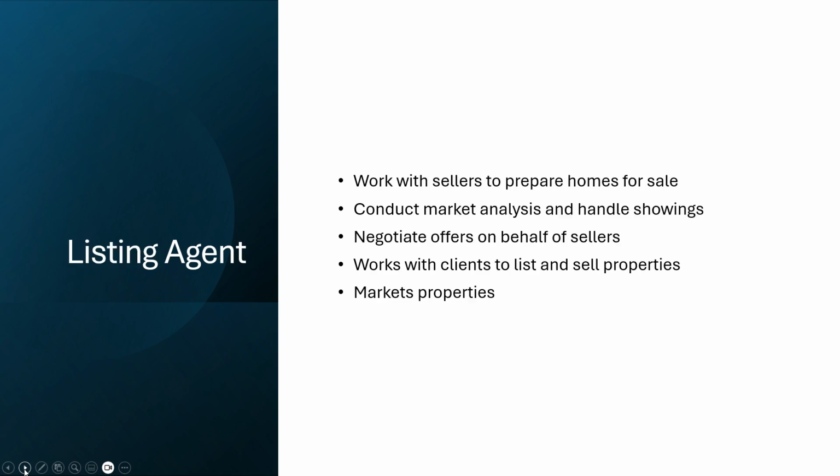Same with the listing agent. You work with sellers to prepare the homes, you conduct market analysis, you handle the showings, or you can get a showing agent. That might be one of the things you do if you're high into listings and you don't want to show a lot of homes. Then you negotiate offers on behalf of the seller, work with clients to list and sell their properties. And then, of course, you market the property. If you don't have a marketing plan, that's probably not good.